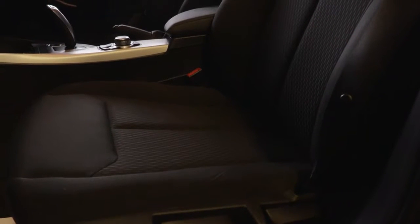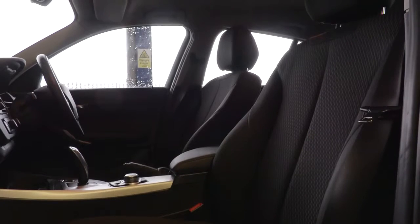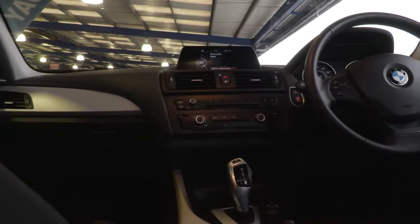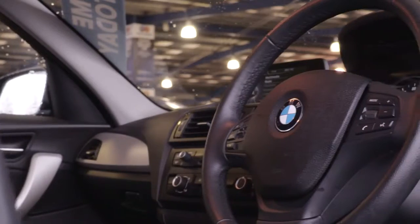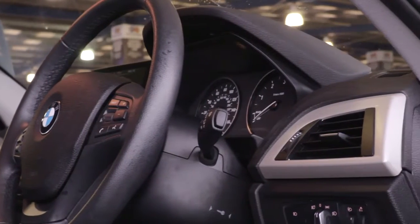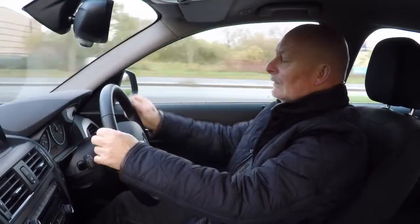What the 1 Series has done is not only made it more affordable to people looking to get onto the BMW ladder, but it's also attracted a whole load of younger buyers to the brand, especially junior executives. And to that score, it has all of the gadgets and the toys they'd be looking for, from Bluetooth, sat-nav, cruise control, climate control, and there's even reversing sensors. So this has all of the bells and whistles you'd expect of a small executive car.